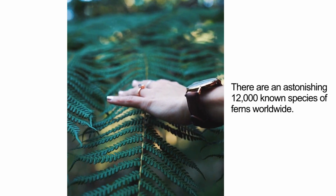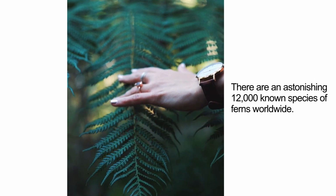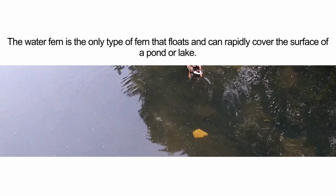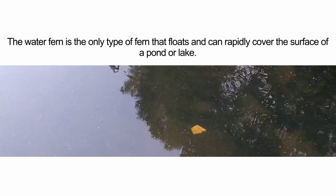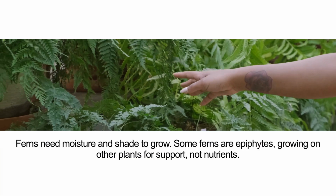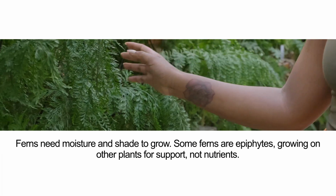There are an astonishing 12,000 known species of ferns worldwide. The water fern is the only type of fern that floats and can rapidly cover the surface of a pond or lake. Ferns need moisture and shade to grow. Some ferns are epiphytes, growing on other plants for support, not nutrients.